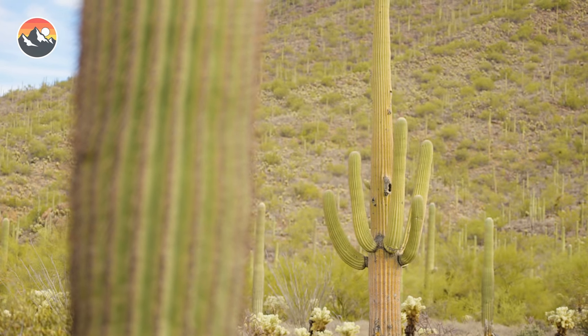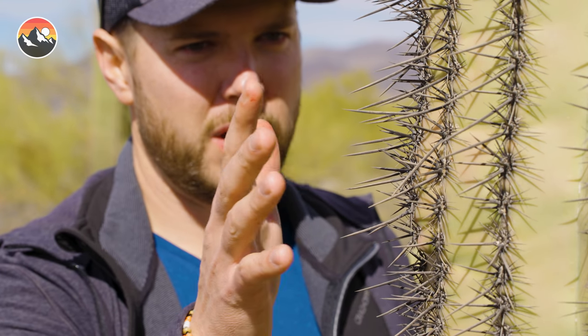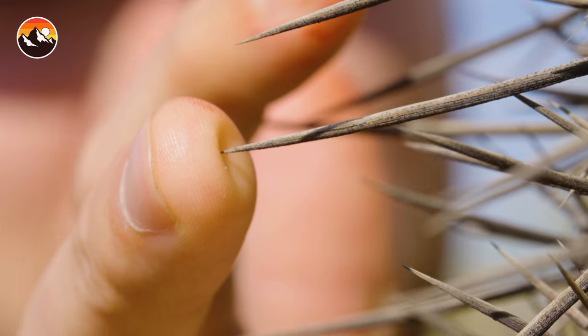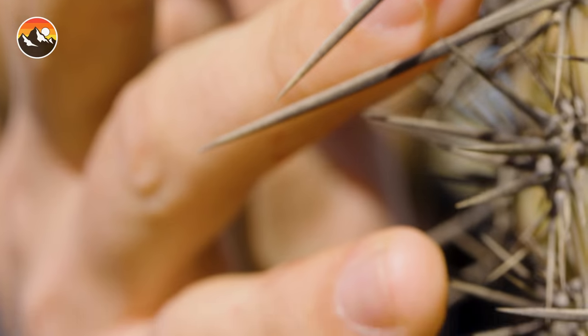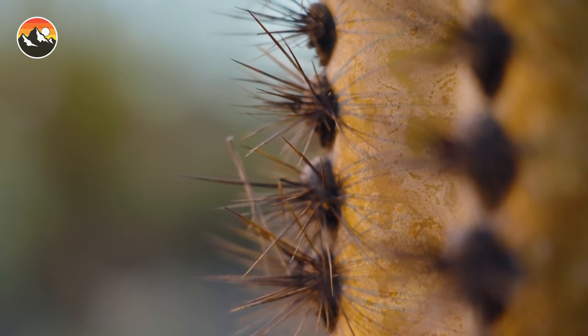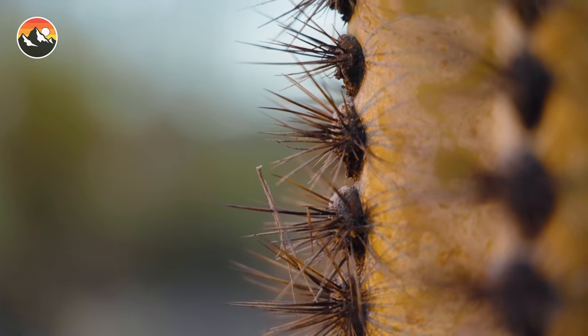You guys ready for this? One, two, three. Yep, very sharp, but no blood. That blood's from the barrel cactus. You don't get credit for that one. There we have it. The saguaro, even though the spines look very sharp and intimidating, no blood. All right, on to the next.